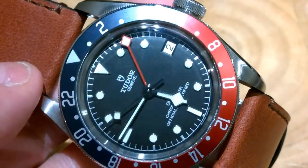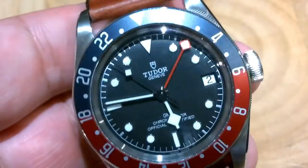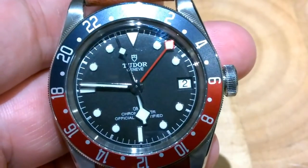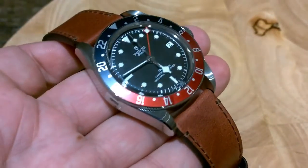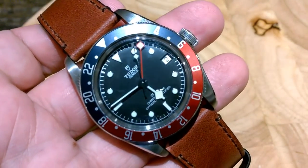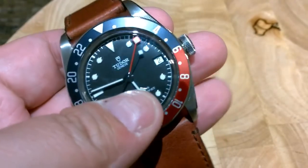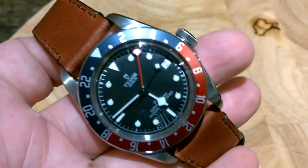What do you think? Does it have potential? Does it have bite? You love the Tudor Black Bay. Do you think this is a better first watch? If someone wants a first watch, could this be it? It could be, definitely. I think it's better than the Omega. An Omega, like a Seamaster or a Speedmaster. Yes. It's a very hot watch.